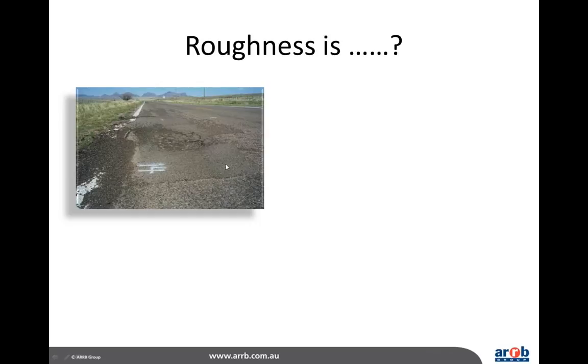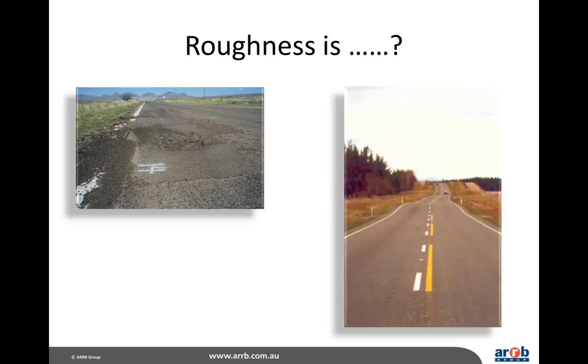But roughness, in terms of the International Roughness Index, is also undulations in the pavement that are of much longer wavelengths. We're going to talk about the IRI model in a little more detail, and it measures in response to wavelengths that are up to 30 metres in length, or actually even more. So this road here, in New Zealand on the South Island by the way, might be a very smooth surface, it doesn't have any potholes or corrugations, but it's a pretty rough road.